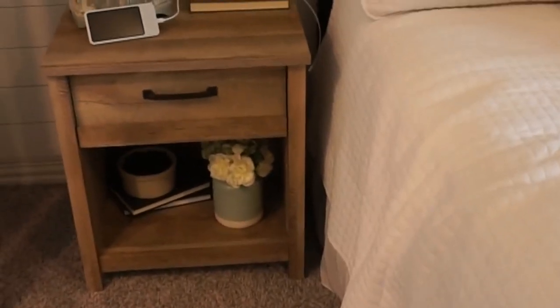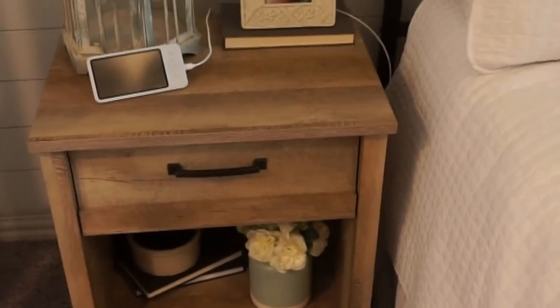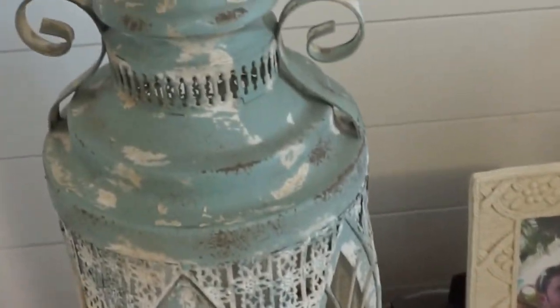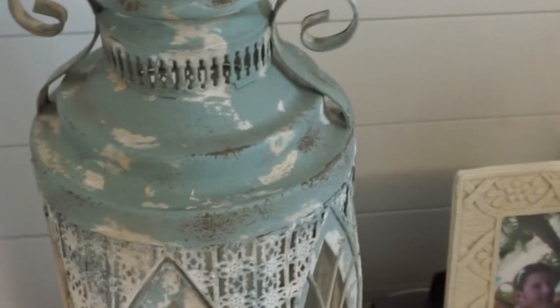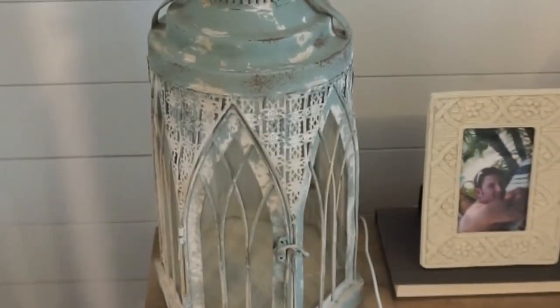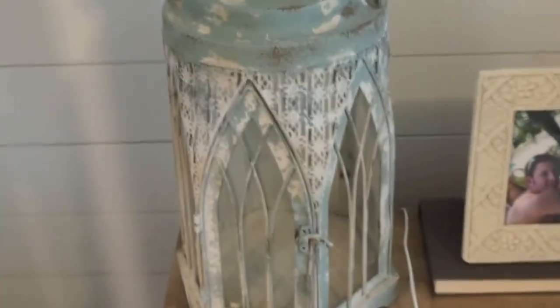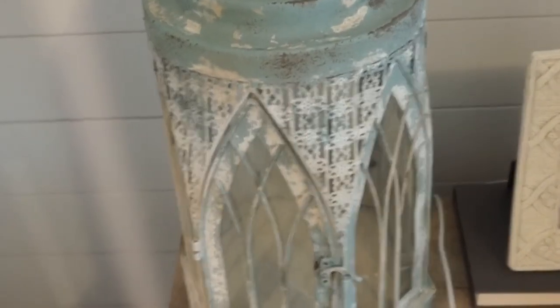Over on my nightstand, very simply as well, I have our little monitor for my daughter from Amazon. This is one of my favorite pieces in my home. It is this lantern. I love lanterns as well. Lanterns and houses. This is from Hobby Lobby. I think I got it when it was 50% off, but I just love how it's so chippy. It's new, but it looks very old world.